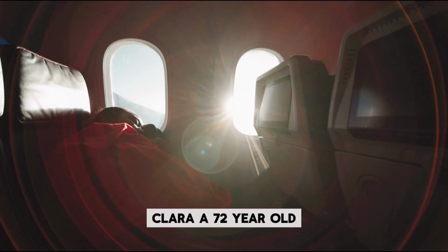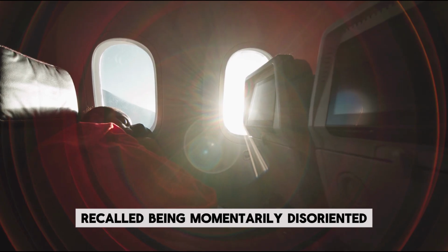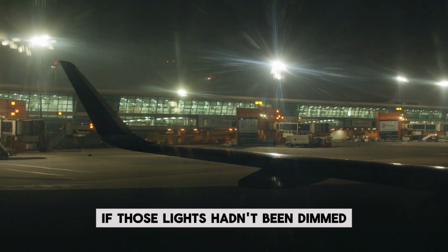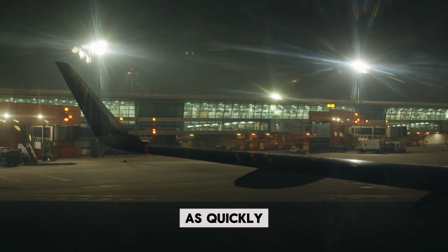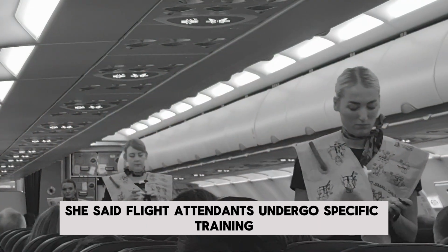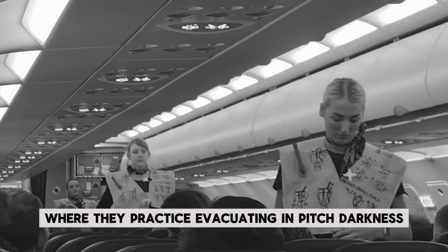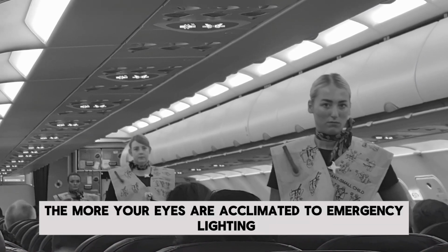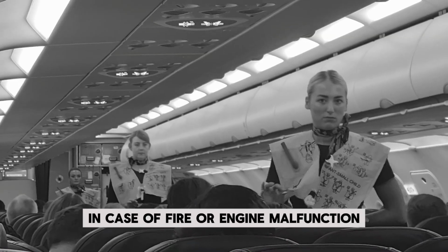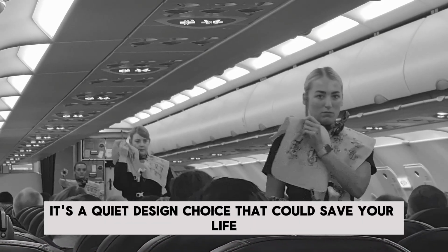Clara, a 72-year-old flying American Airlines to visit her grandchildren in Phoenix, recalled being momentarily disoriented during a rough night landing. "If those lights hadn't been dimmed, I don't think I could have found the exit signs as quickly," she said. Flight attendants undergo specific training where they practice evacuating in pitch darkness and lighted environments. The more your eyes are acclimated to emergency lighting, the quicker you can react in case of fire or engine malfunction. It's a quiet design choice that could save your life.